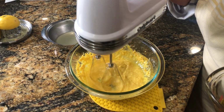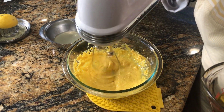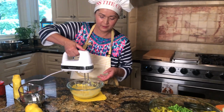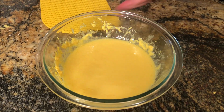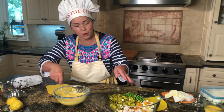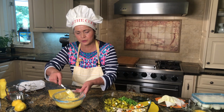Today feels like way back when we were young children helping mom make the mayonnaise. So, all done. Look at this nice mayonnaise. You can put it in the refrigerator. I'm going to use it for our potato salad. It's about 1.5 cups, close to 2 cups actually.